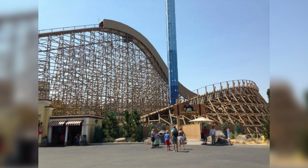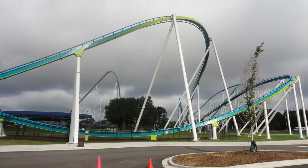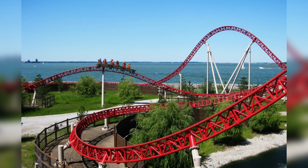Another reason there are fewer wooden coasters than steel has to do more with the general public demand. Steel coasters are typically faster, taller, longer, and more intense. To many, the wooden coaster is almost something of the past and steel is what's new and in.